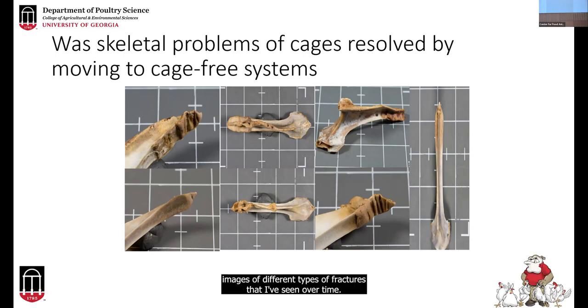And these are different images of different types of fractures that I've seen over time. You can see bones with multiple fractures, a big fracture callus mass, a severely deformed keel bone. You can see all different kinds of fractures in these birds. I've seen up to 7 or 8 fractures in a single bone in a bird that is still living and producing eggs. But once we look at the data later, I'm going to explain that this was not only a problem of cage-free houses. Only when the European Union started moving to cage-free houses, and the birds were moved to these extensive systems, did keel bone problems start to be reported.